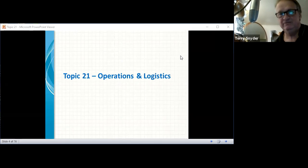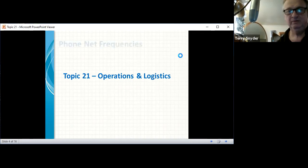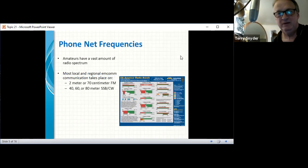Okay, we left off at topic 20, so 21 is where we're starting in. This is part of operations and logistics. We're going to be talking about the phone net frequencies that we use for all of this.